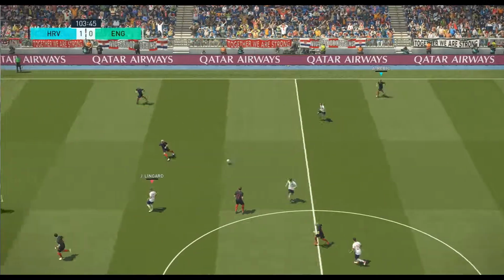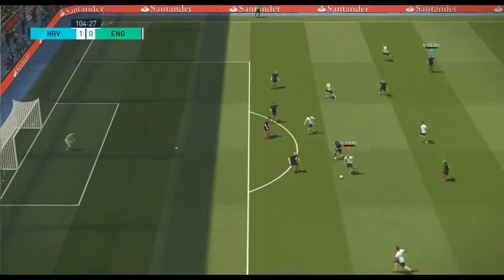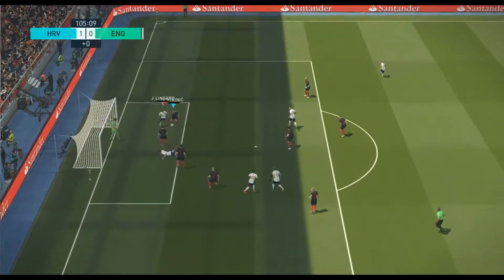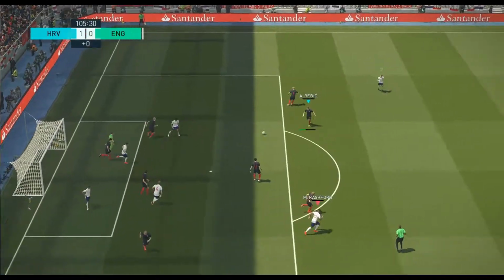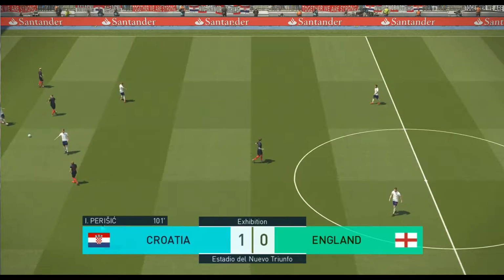Well, that's clearly not what he wanted to do. Now it's Kane. Kane passes it through. Oh, surely! Aimed low and direct. Half-time, extra time.